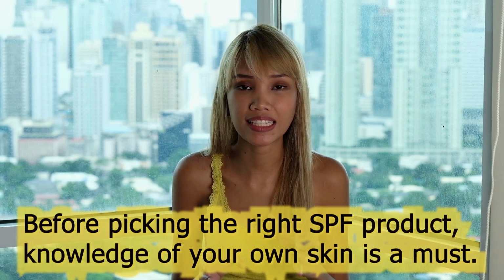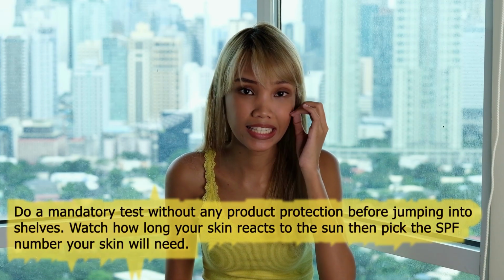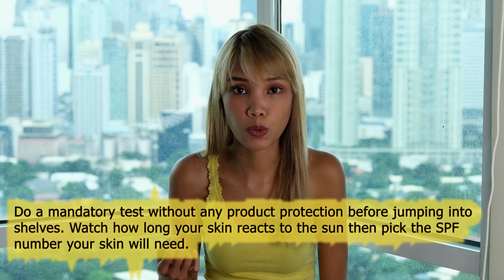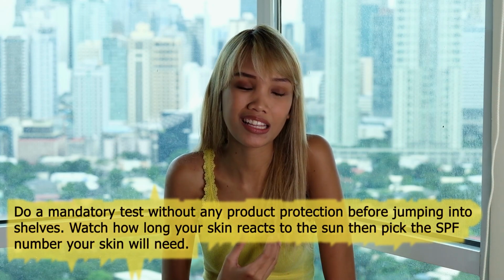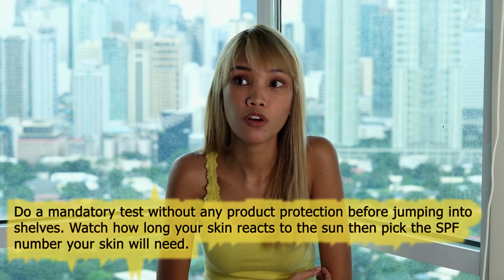For picking the right SPF, knowledge of your skin is very important. You should know how easily you get burned or how easily your skin gets red when exposed to the sun. So if you feel that even though you have tan skin, you get easily burned, then you need to use a higher SPF. So for whiter skin, it is required that you use not less than SPF 30, and for those who have tanner skin, it is better that you use a sunblock not more than SPF 50.